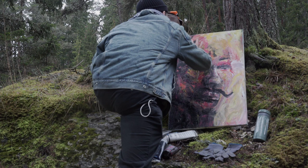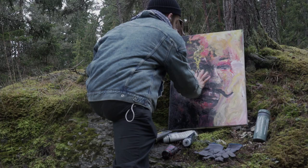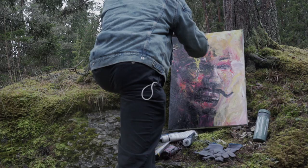I was on the final home stretch and I was like, yes, this painting knows what's going on. I have no clue what's going on. Let's just have fun with it. Kept adding some more black just to make it feel deeper.